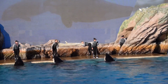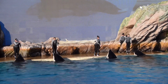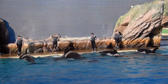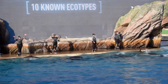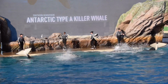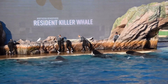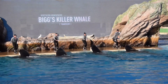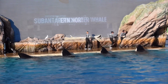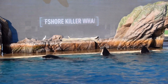While they are found in every ocean, orcas living off the coast of Iceland are quite different than those near Costa Rica. In fact, there are at least 10 types, or ecotypes, of killer whales. An ecotype describes the differences between killer whale size, physical form, prey, social structure, and habitat. As you can see, the differences are subtle, but noticeable when compared side by side.